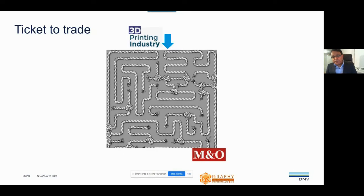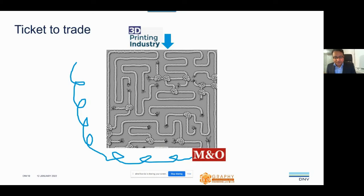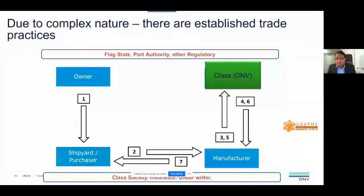But in this situation, how can the 3D printing industry reach maritime and offshore giants? This is how they found a bypass. Many parts that don't fall into classification or regulations were made by many companies. But the value is in the classified and complex parts, where it can solve the problems. Due to the complex nature, there are established trade practices, and unfortunately 3D printing companies cannot bypass those.